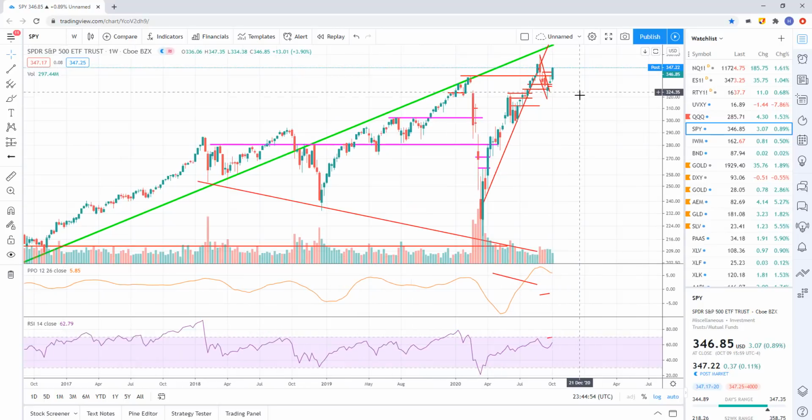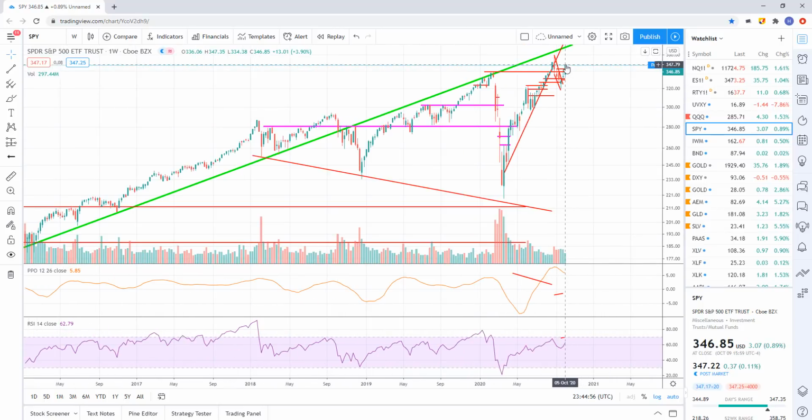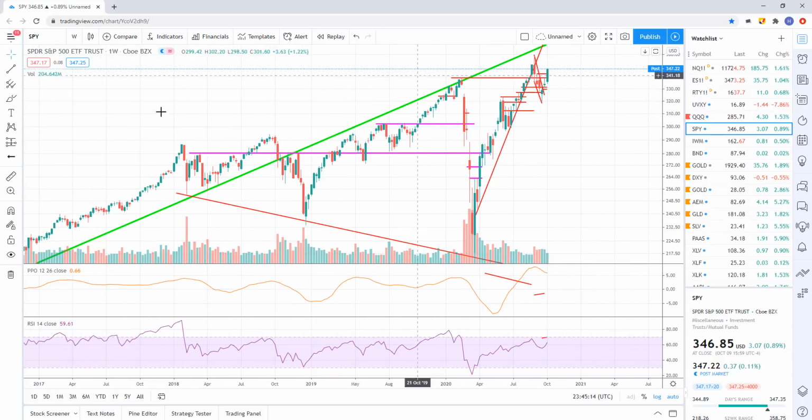But again, I don't want to be long up here. This is the area where the market's been rejected. It got rejected here in 2018 against this resistance line, and got rejected again in 2020. So I'm not really interested in being long, even though we could run up and do a backtest.